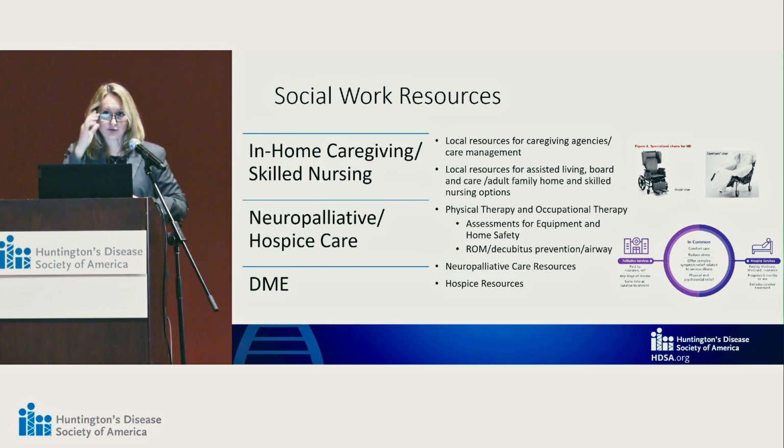These are additional tools and services where we have more resources and more expertise to help manage in these later stages of life as well. And think about durable medical equipment, DME, so medical equipment that can help us to support and care for loved ones in these later stages. And this is where, again, neuropalliative care and hospice care services can help to expedite that.